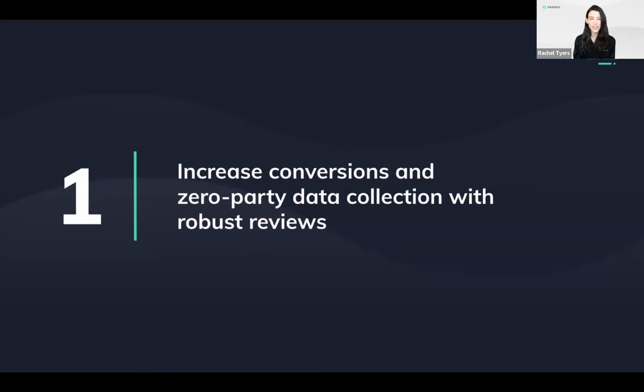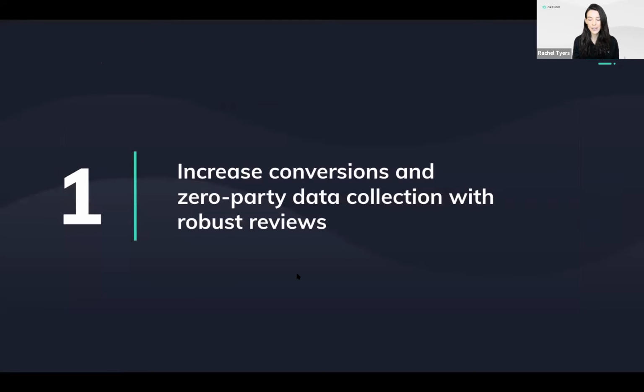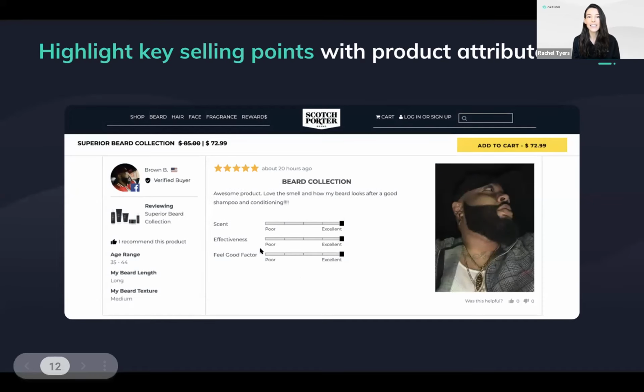And now with the changes in privacy and targeting, we're seeing that reviews have become more important now than ever before. So tip number 1, increase conversions and zero-party data collection with robust reviews. We love to highlight key selling points with what we call product attributes. We know that a 5-star review with some text tells you that a customer loves a product, but it doesn't necessarily tell you anything else about that product. So we really like to use product attributes to highlight the key selling points of your brand or of the product. So when you and I hit this PDP, we see straight away that the scent, the effectiveness, and the feel-good factor is excellent.